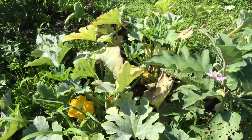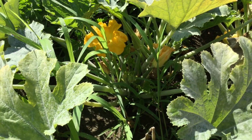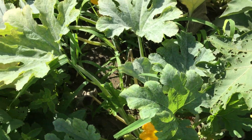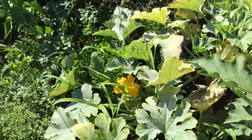Some of these squash plants got some of that powdery mildew. We cut some of those back. But we harvested some zucchini and some eggplant. Take a look at our Instagram page if you want to see the eggplant we got yesterday.